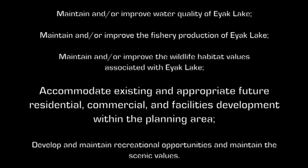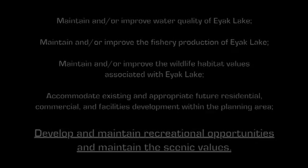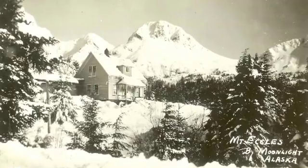So it is important that we find ways to accommodate existing and appropriate future residential, commercial, and facility development within the planning area. And also that we develop and maintain recreational opportunities and maintain the scenic value of Eyak Lake.